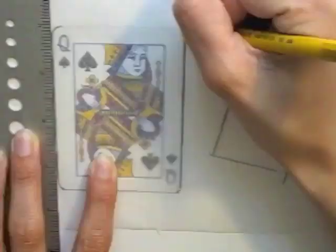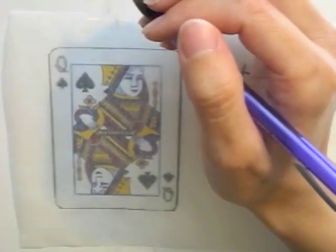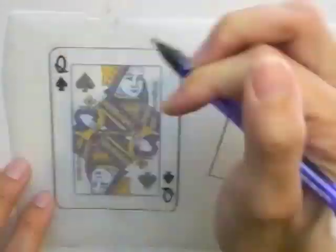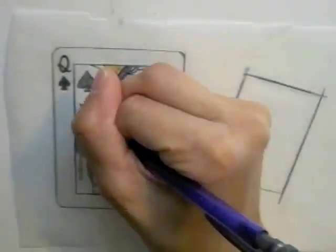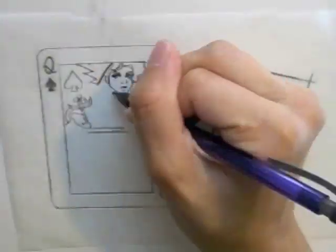I also want to design a custom playing card that's also going to be on top of the hat. So I decided to use a traditional playing card as a template here with tracing paper over it so I can get the same basic design, and then I'm going to customize it and make my own little character out of it.